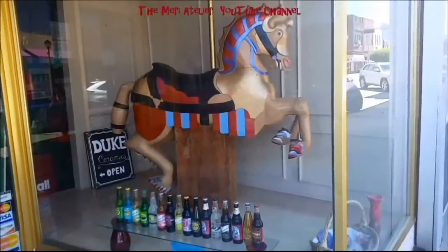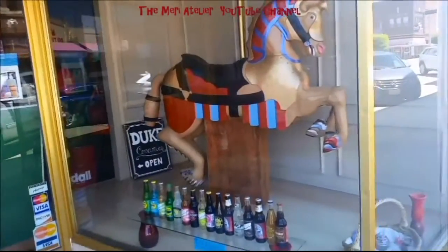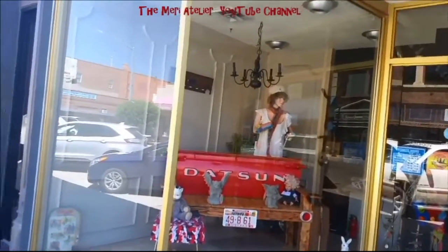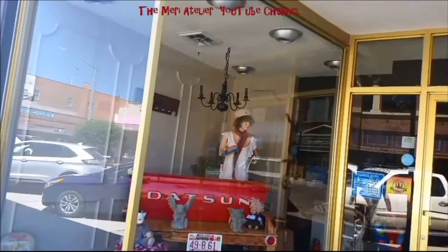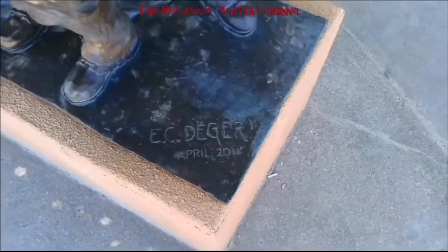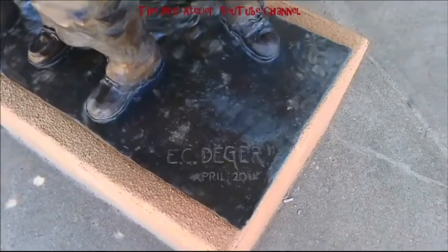Here, wouldn't this be a fun sketch? This is a storefront window display. Reclamations, specialty, conscious shopping. Looks like a gift and antique store. These are soldiers, a sailor, and a WAC, I think. E.C. Deger, D-E-G-E-R, April 2011.